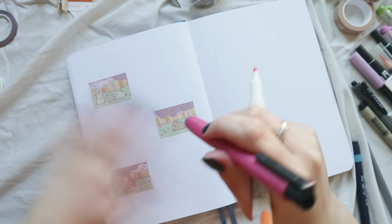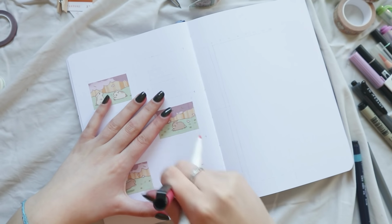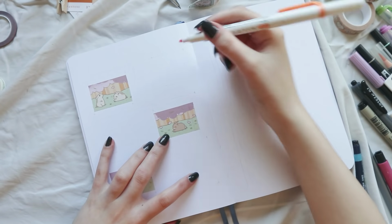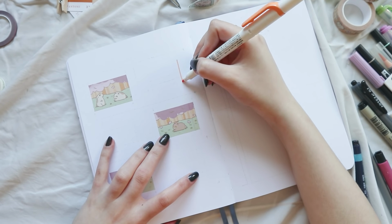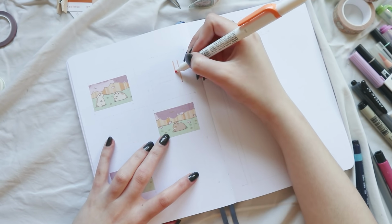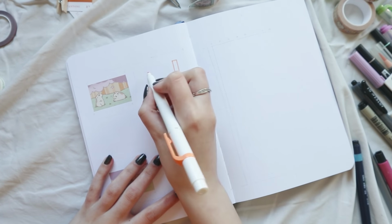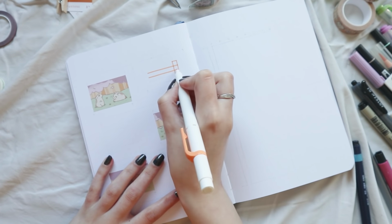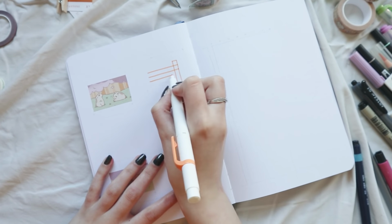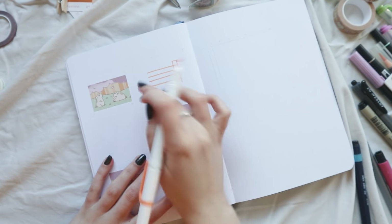I actually got one question on my stories that I can answer while I do my habit tracker page, which is about how I started with bullet journal. And I actually have a video answering that, like what made me start bullet journaling. I'm going to link it below as well. But basically, when I was younger, I used to do like daily to-do lists every day.